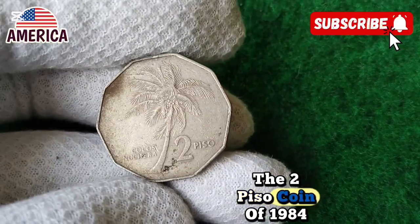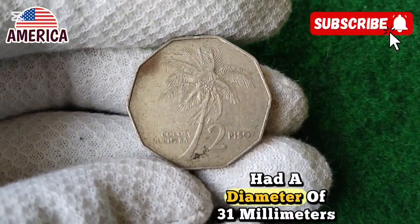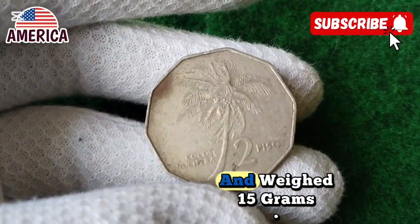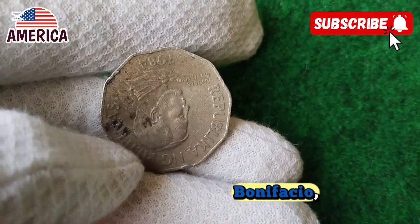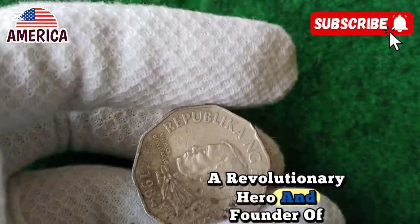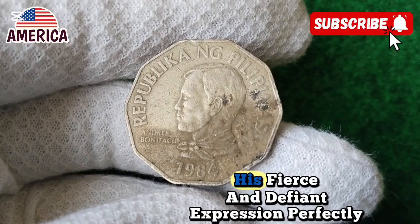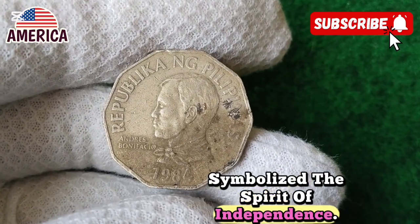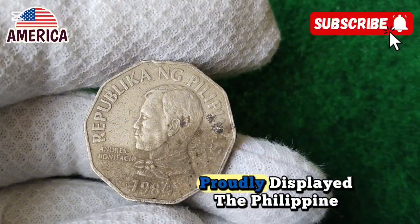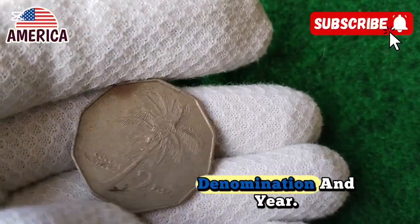The 2 Piso coin of 1984 was struck in copper nickel, had a diameter of 31 millimeters, and weighed 15 grams. It bore the portrait of Andres Bonifacio, a revolutionary hero and founder of the Katipunan movement, on the obverse side. His fierce and defiant expression perfectly symbolized the spirit of independence. The reverse side of the coin proudly displayed the Philippine coat of arms along with the denomination and year.